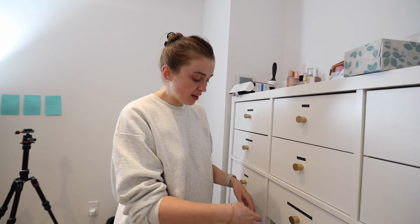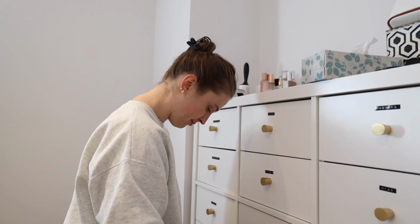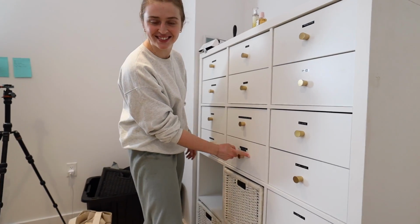Oh, the whole point of that was to do the face mists. I'm so stupid. I'm gonna have to finesse and rummage these around a little bit to put the face mists in there. And then I'm gonna go to bed apparently because I can't keep my brain on. There we go. I'll have to put a little face mist sticker.